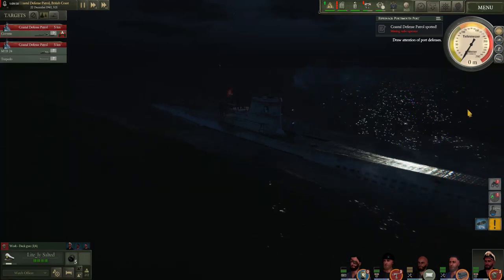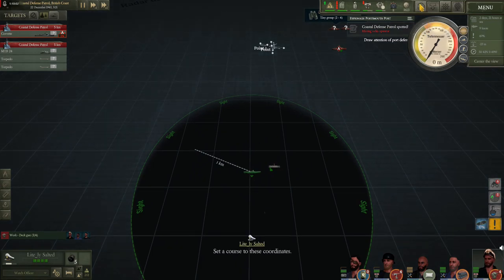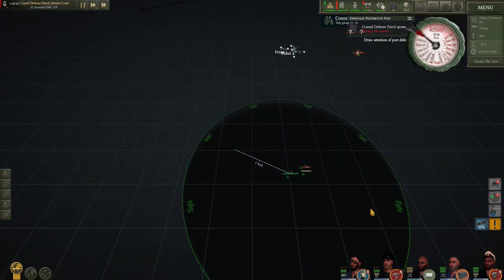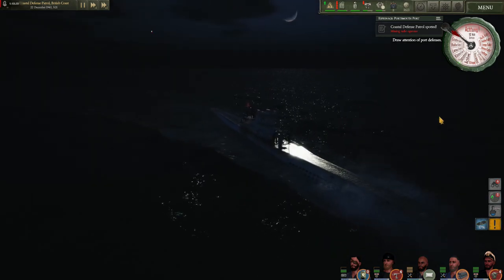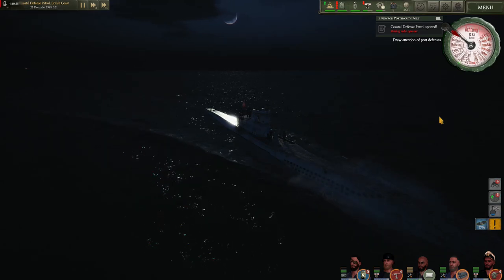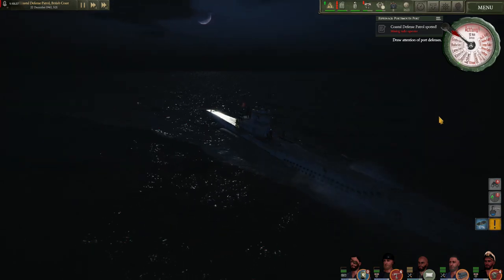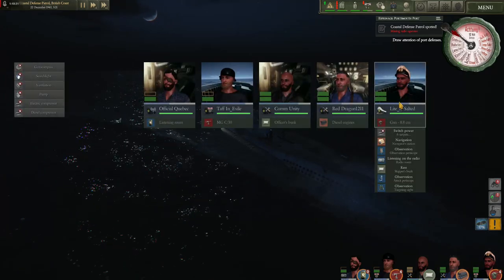Ooh. They're getting pretty close. I just heard a torpedo. I just heard two torpedoes. Change! We might die right here now, ladies and gentlemen. This could be the end. I don't know what in God's name the skipper is shooting at.